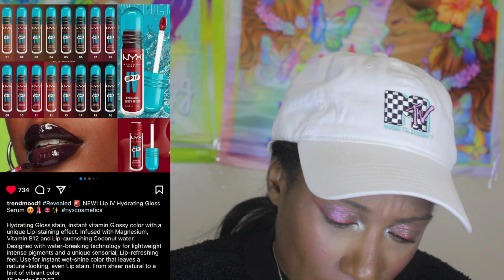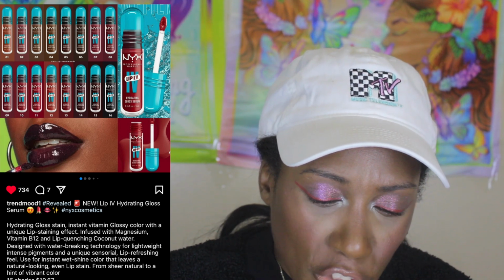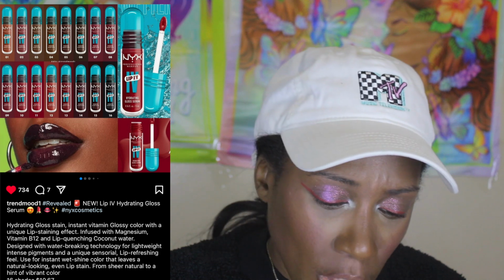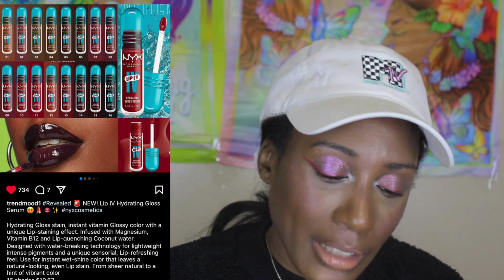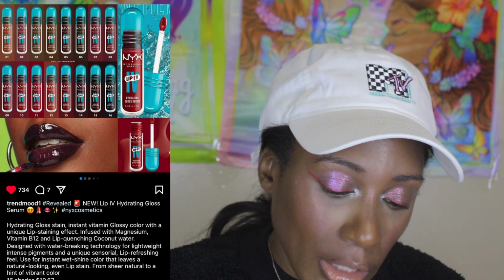Next we have this Lip IV Hydrating Gloss Serum from NYX. I thought the packaging of this was cute, but I don't know if I necessarily want this. I'm confused. Like a gloss serum. Let's read what this says, because oh no, see right there it says a hydrating gloss stain. I don't like stains. Instant vitamin glossy color with a unique lip staining effect. See, nope, doesn't sound like anything for me.